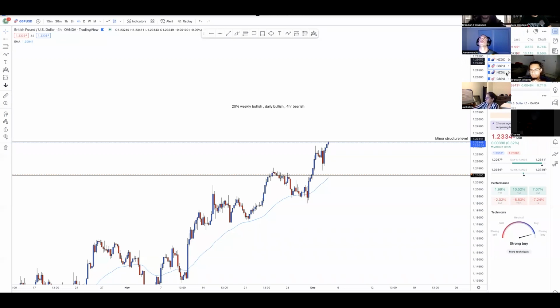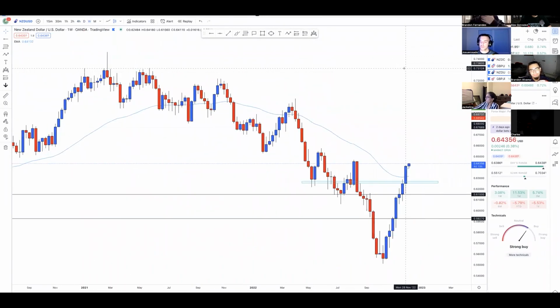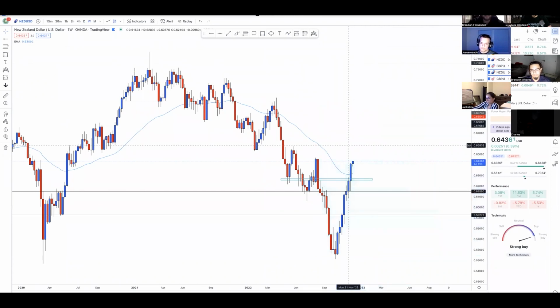Perfect. Okay, all right, next we got NZD USD, which I think is very similar to GU. We are still technically bearish on the weekly time frame. We have lower low, lower high, lower low. We can now potentially have a lower low because we're still technically bearish. That's the importance of doing the zone. If this is the lower high and this is the lower low, we're still technically bearish because we're within the box. So still bearish for a fact.